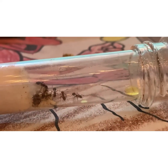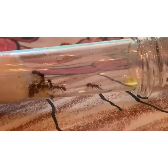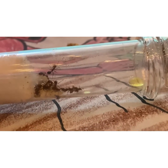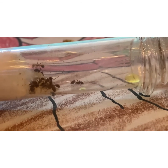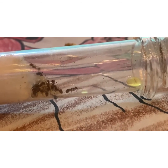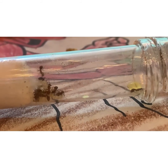I will detach this tomorrow morning so that they can be ready for me moving them. I think they do need an outworld at this point, though. They're a pretty large colony.